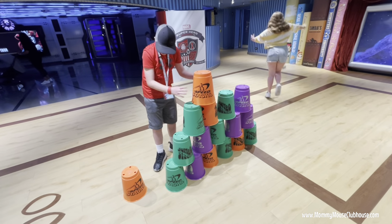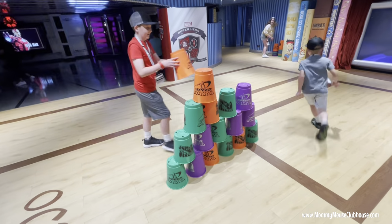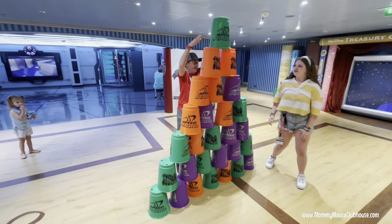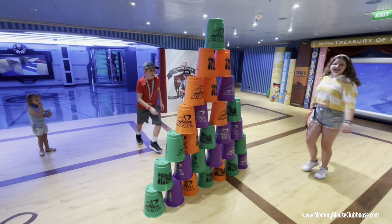My 12-year-old Dylan and our friend Scout joined us in the Oceaneer Club to play with the giant stacking cups. Alright, I'm not in it. What? No! It goes Yahoo!